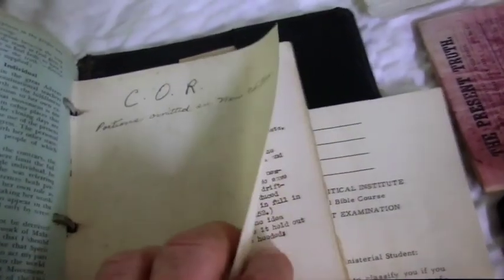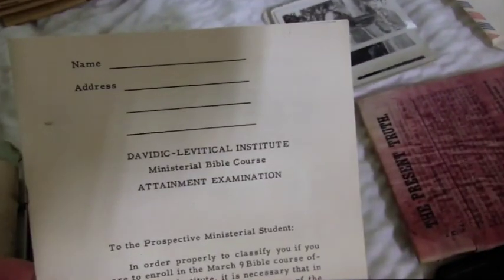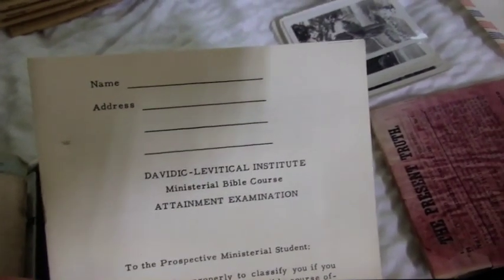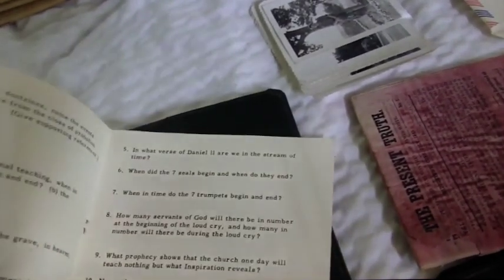And then look at this. Some other documentation. Here it is. The Levitical Institute Ministerial Bible Course Attainment Examination. Okay. And so this is the training. Here it is. Original. And look at this.